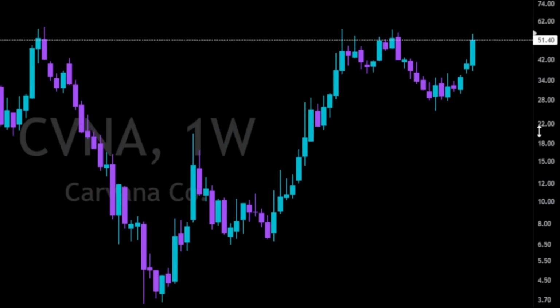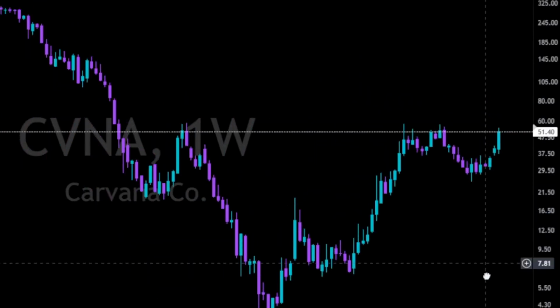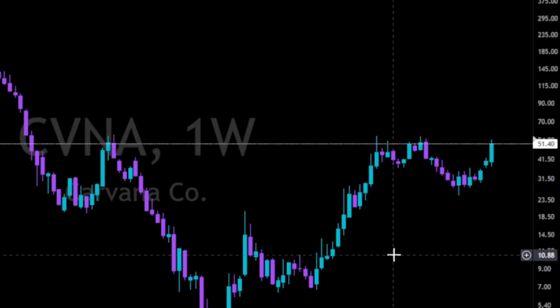CVNA. Once again, if you are a pattern seeker, pattern trader, you must have seen this massive inverted head and shoulders.